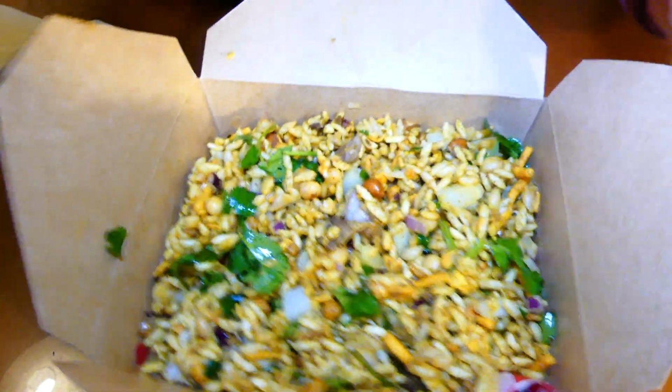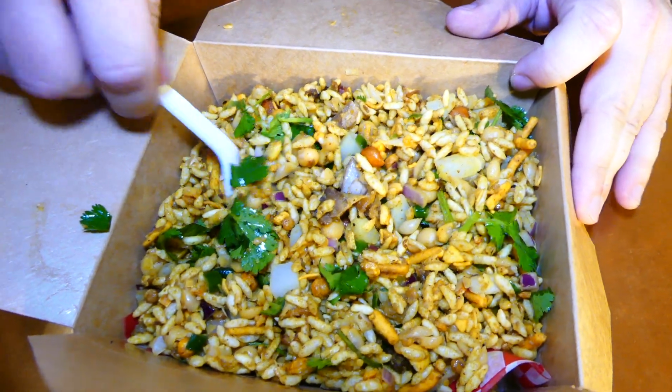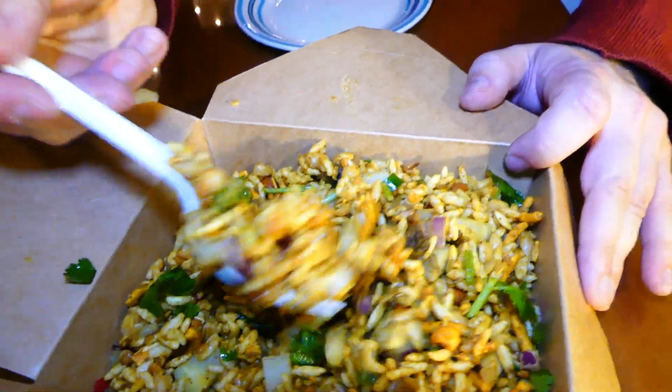Whole bunch of puffed rice on the top. And then I think it's just all mixed together. So yeah, let's see. Whoa, look at that. Yes. So I think it's just going to be a whole bunch of textures and flavors. The smell is intoxicating. I love the smell of this. So let's give it a shot.